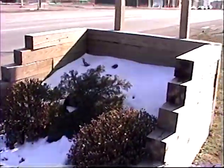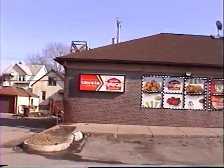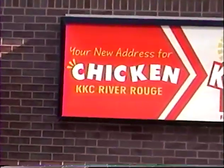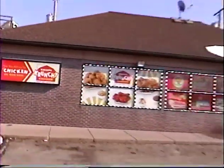Now, I wanted to take a peek here. It's the city of Ecorse. Their sign, too. They have a chicken place here. Crispy, crunchy chicken.